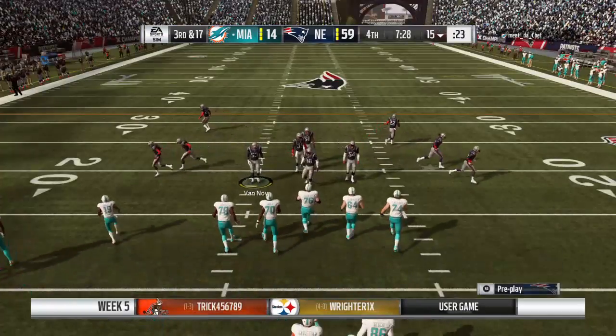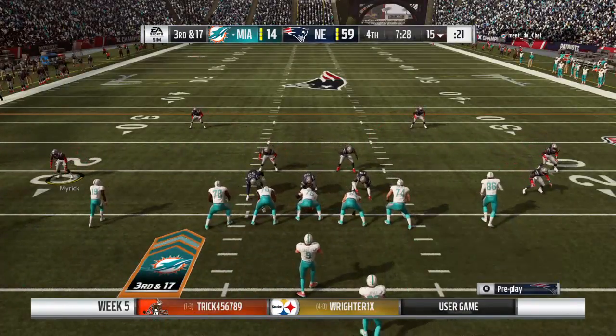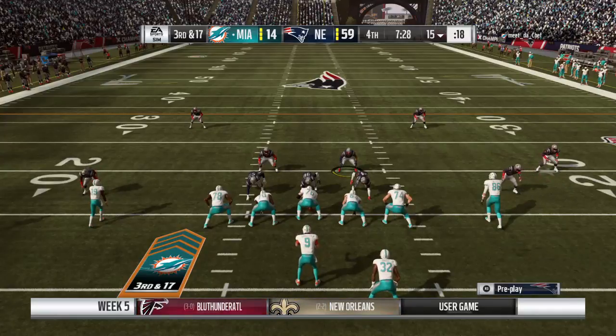The Dolphins on 3rd down. They've been very good, 5 for 7 thus far. This is 3rd and 17.